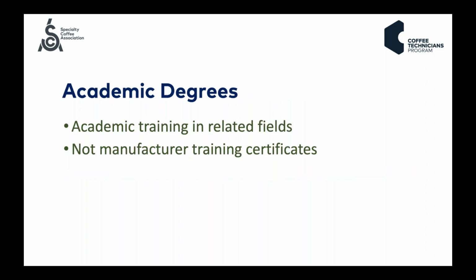But now there's a separate part here for any academic degrees. Those of you who have industrial engineering degrees, electrical engineering degrees, electronic engineering, or any other kind of academic degree that you may have gotten from a secondary or post-secondary education, depending on where you are in the world and how that's managed. That's what we're looking for here, but not manufacturer training certificates. That's not what we're looking for in the academic degrees. That would be in the previous section, under third-party credentials and certificates.